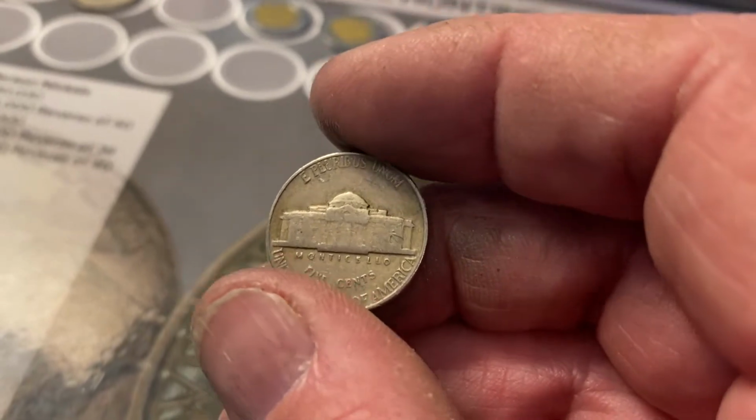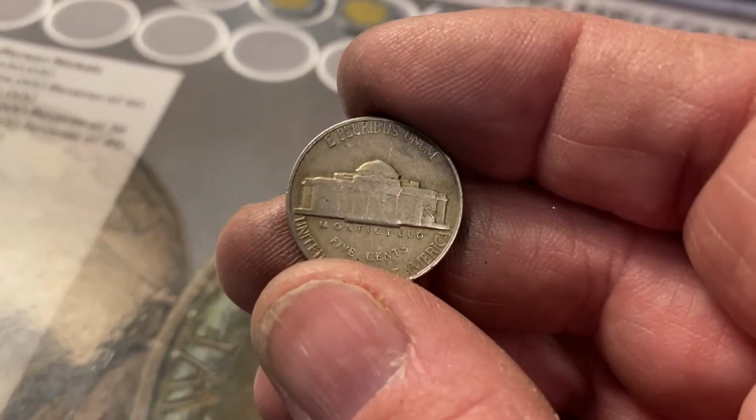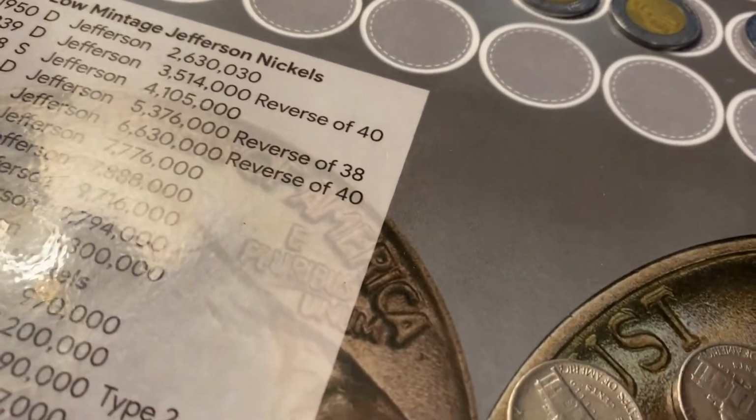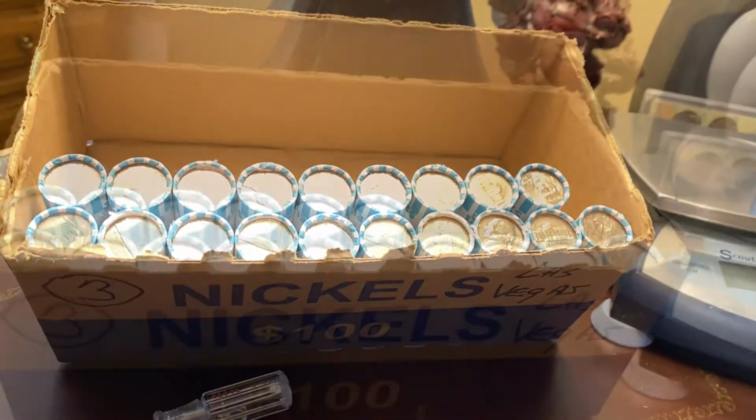1946 plain. Okay, there you go. That's another one. Another one in the 40s. Right through here. Nothing else in this roll. 19 rolls to go. Let's keep hunting.